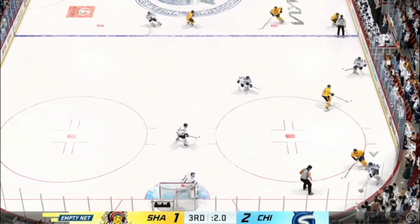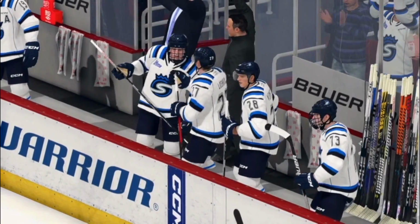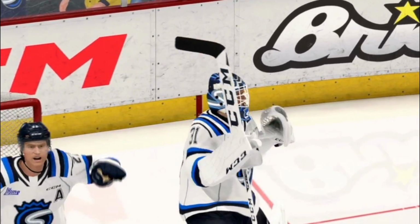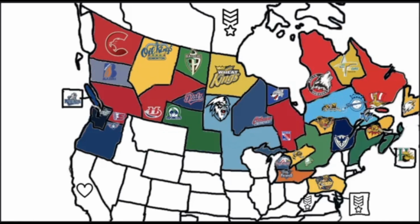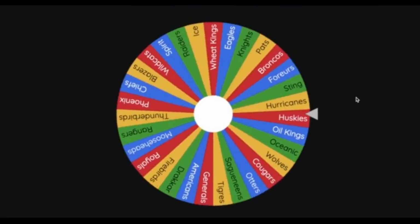And now Carrier with it. In his own corner, he'll find Usero. And that will do it. The Saguenayens will defeat the Cataracts on home ice 2-1. And they will be moving on in CHL Imperialism. And the Saguenayens will add Lorenzo Canonica to their roster. And the Saguenayens will take over all of Shawnigan's land. 31 teams remaining in Imperialism.